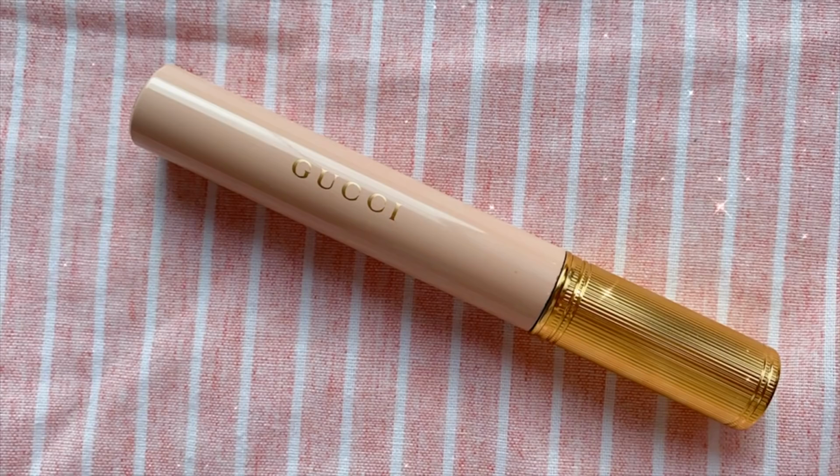My next favorite mascara is the Gucci Beauty one, which hurts to say because I know this one's very pricey, but it's just so nice. I like to reach for this one when I have more of a natural makeup look because it does give a more natural effect, if that makes any sense.